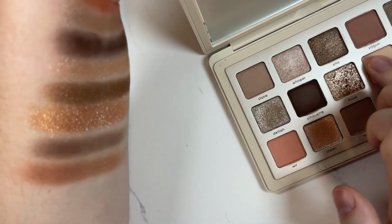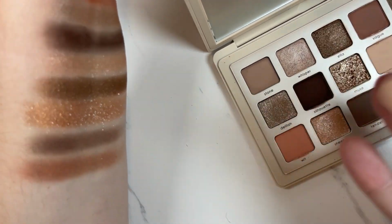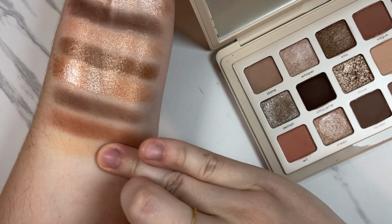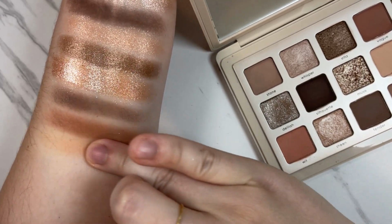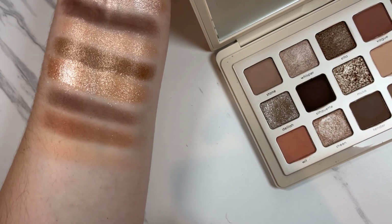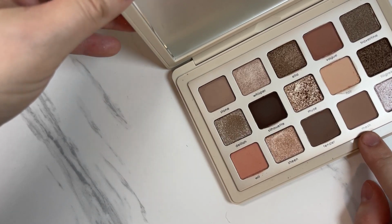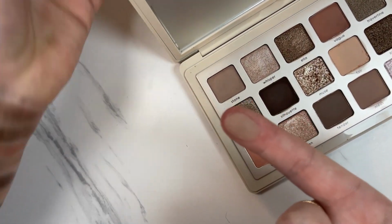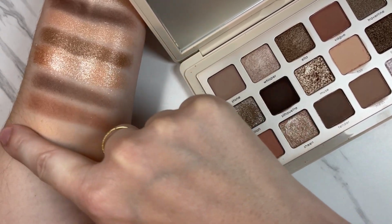Then we have Fair, which is described as a matte light misty rose. So really pretty, probably like an inner corner, transition shade. Oh, can you hear my wrist popping? And we have Mesh right here. This is described as a matte light dusty rose. Very pretty as well.